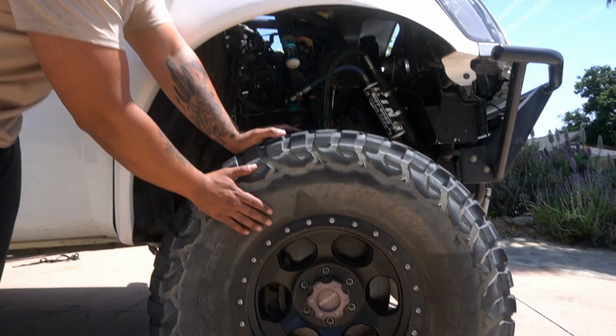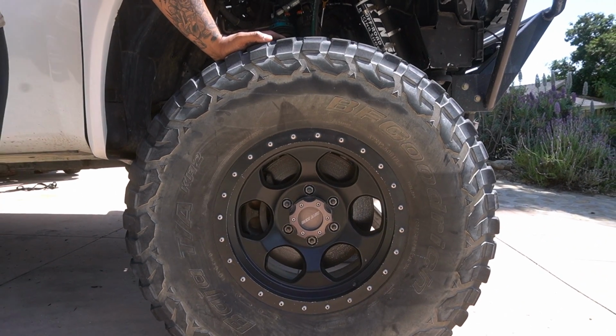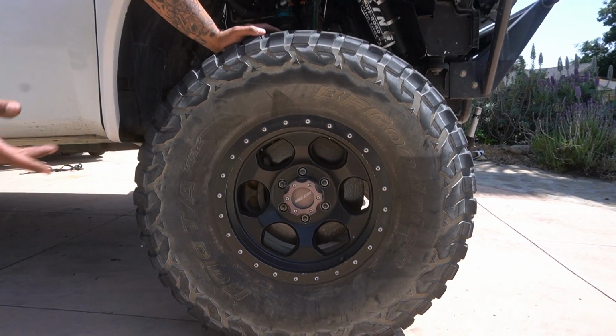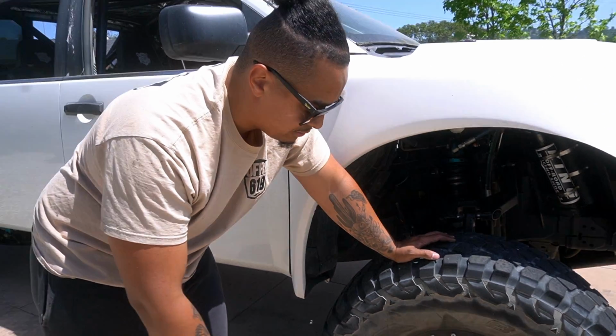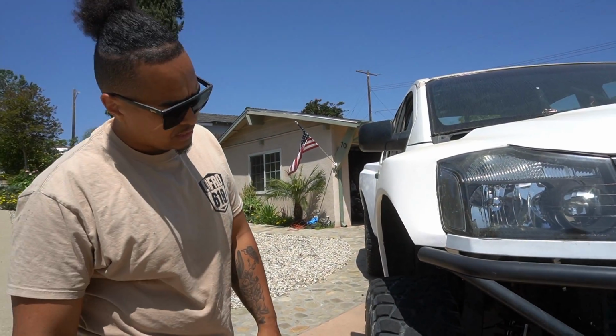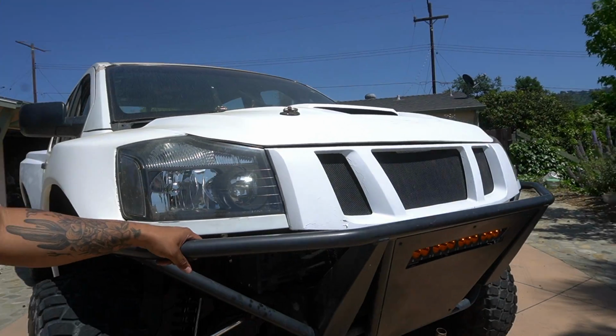I have these 37 KR2 race tires. I got these secondhand from some off-road tire shop in, I think, LA. Stock rack and pinion for the steering. This is the Dirt King bumper. This came with the truck originally.